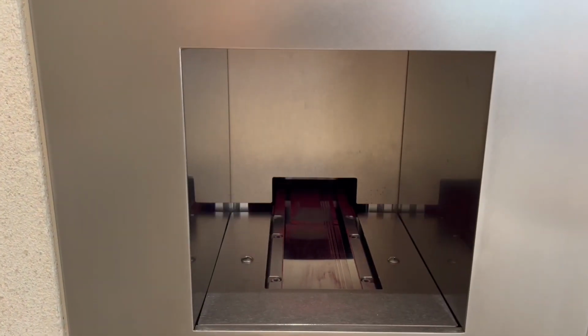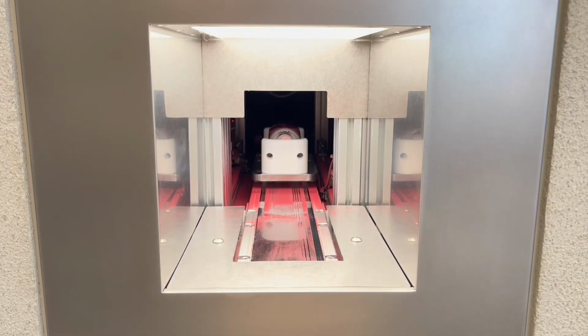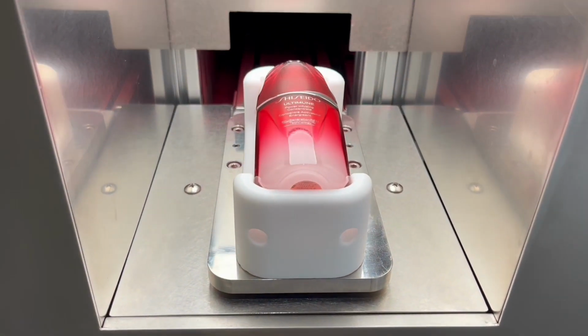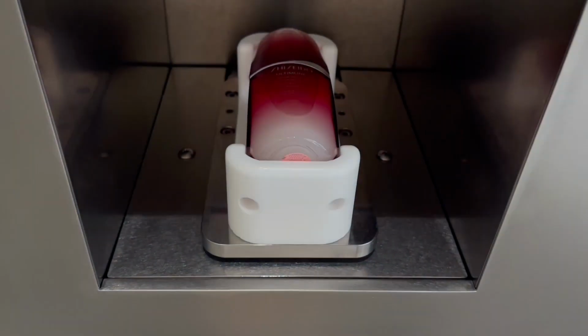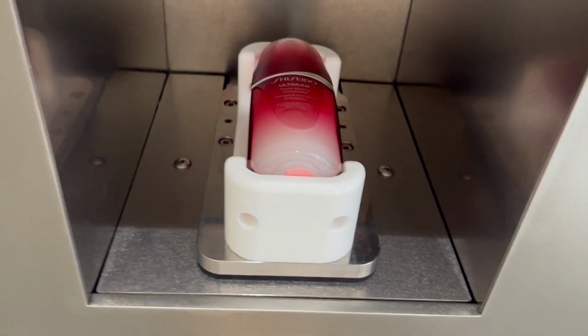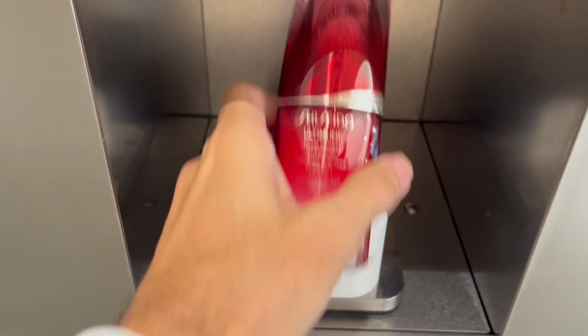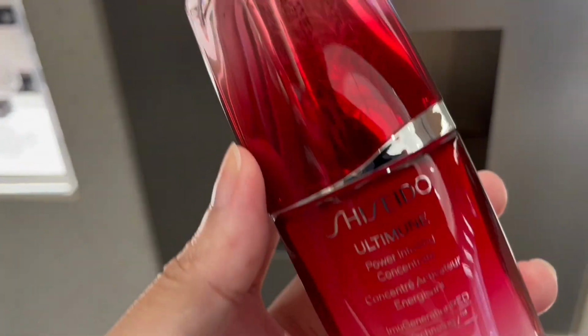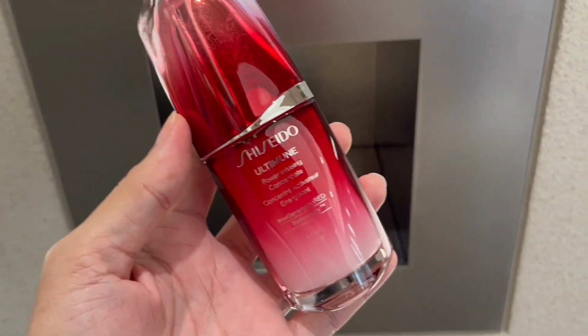And because I was so amazed by that, I also had my bottle of Ultimune from Shiseido engraved. So this one had an arabesque design, and my labeling, Love Torre, is also there. But the arabesque, you can't really see it. So when I do an unboxing of my things that I bought from Japan, maybe I'm going to show this to you guys clearly.